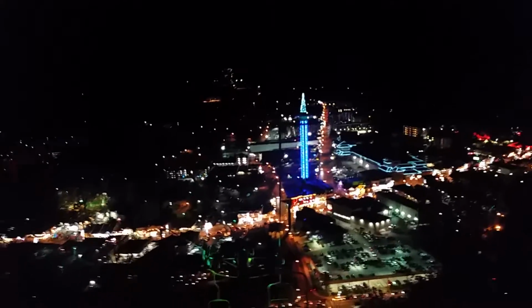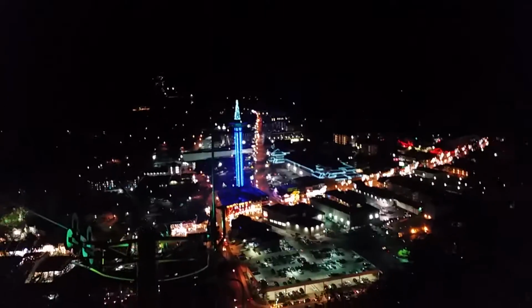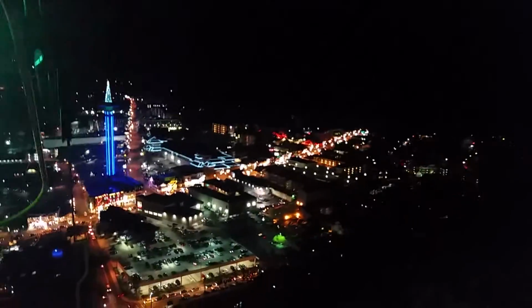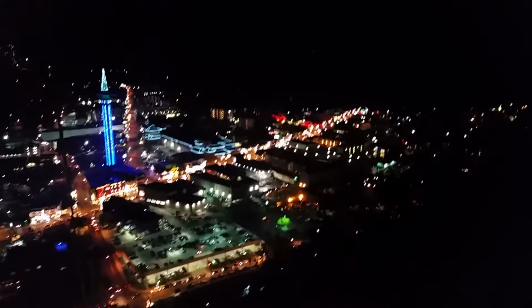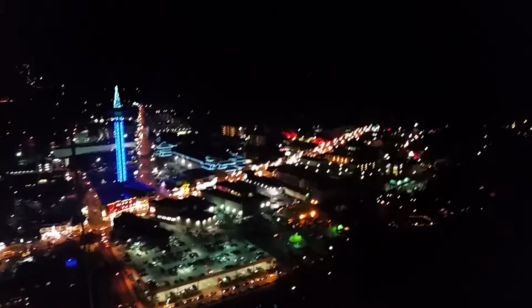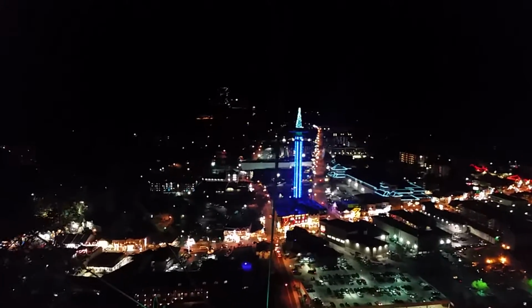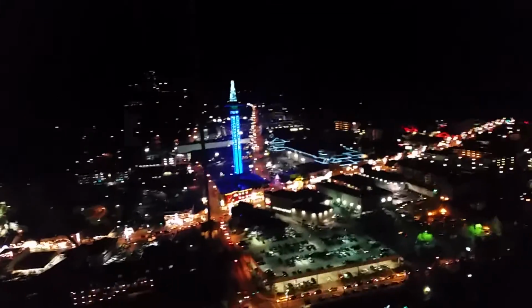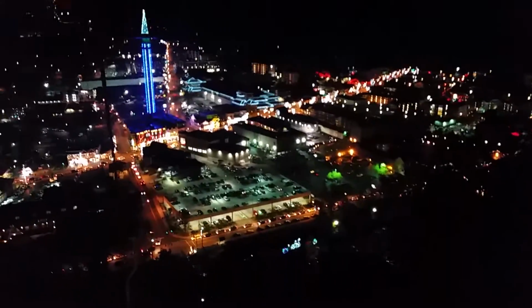Tell you what, it's a lot quieter up here too than it is walking around the street. Gatlinburg is a busy town now. So it looks like we might be about a 15 to 16 minute ride.